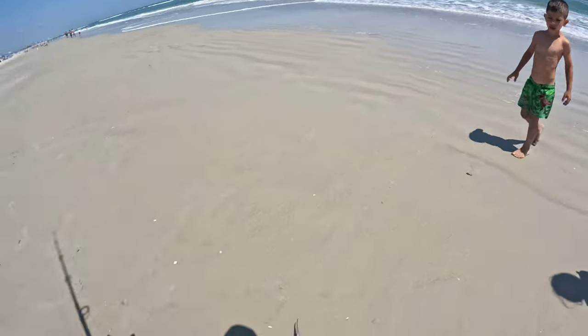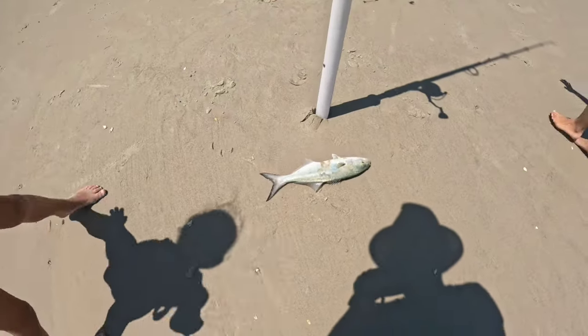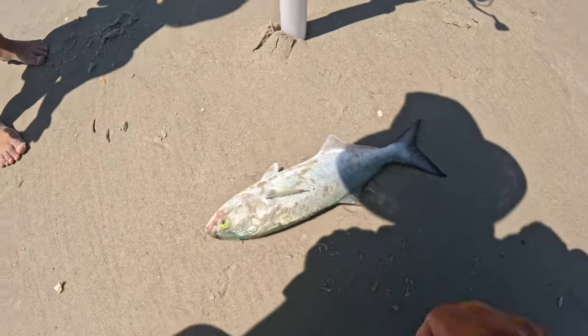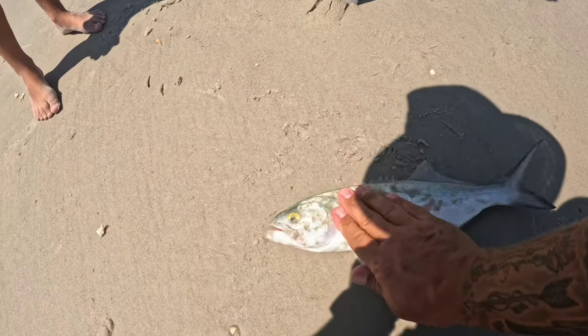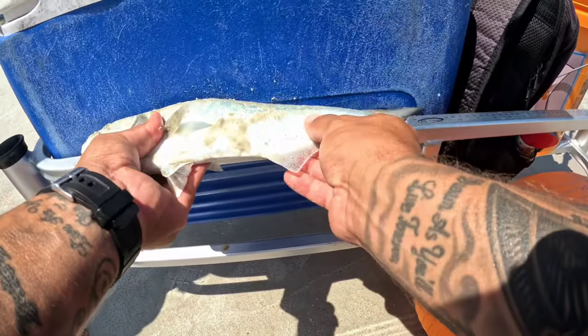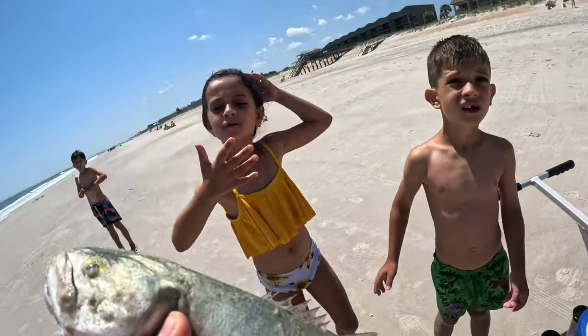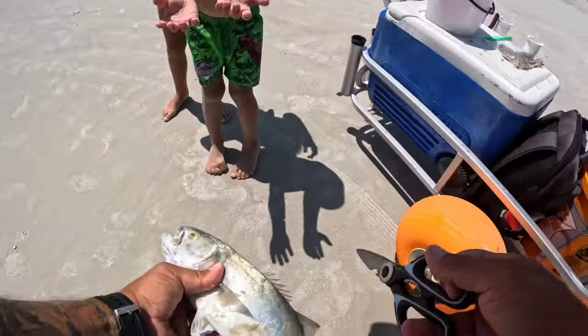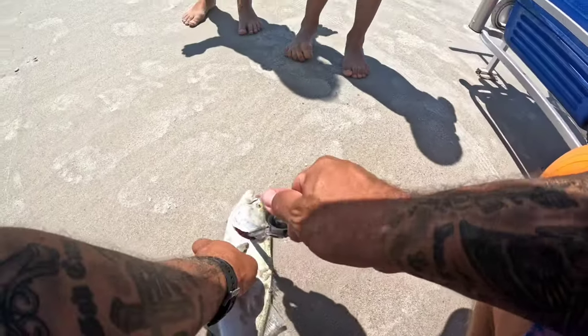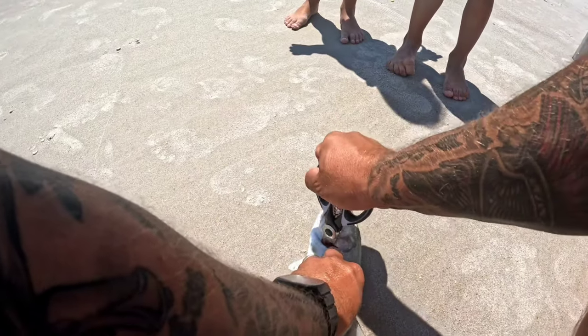That's a good one! That's a blue fish. Stop yelling, guys. Hold on. We have to measure him first. Okay, this looks like a keeper. Yeah, it is a keeper. Blue fish, about 13 and a half inches. Yeah, it's a keeper. Can I take a picture? Sure. First, I gotta bleed it.